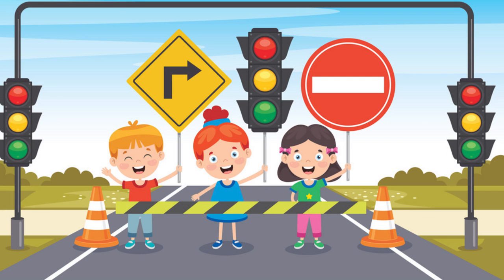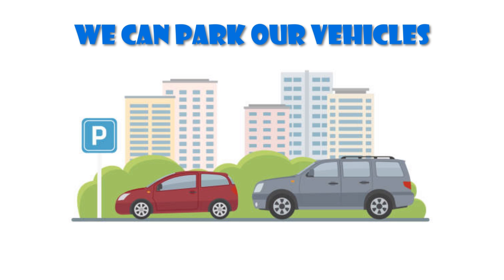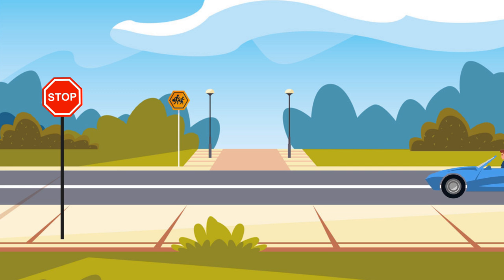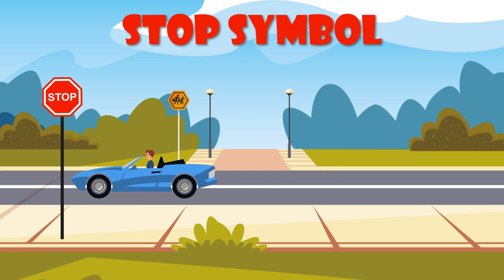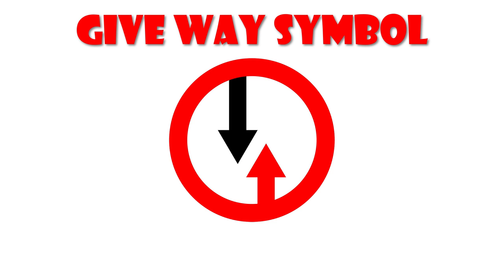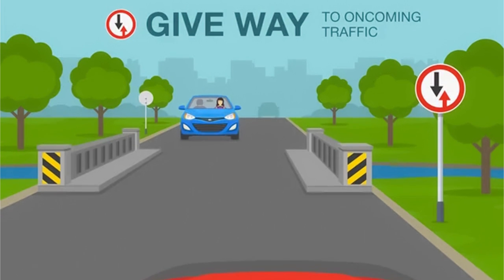Have you seen any road symbols? What does each of them mean? This is the parking symbol. It means we can park our vehicles here. We have to stop our vehicle when we see the stop symbol on the road. The give way symbol means that we should give way to the traffic on a major road.